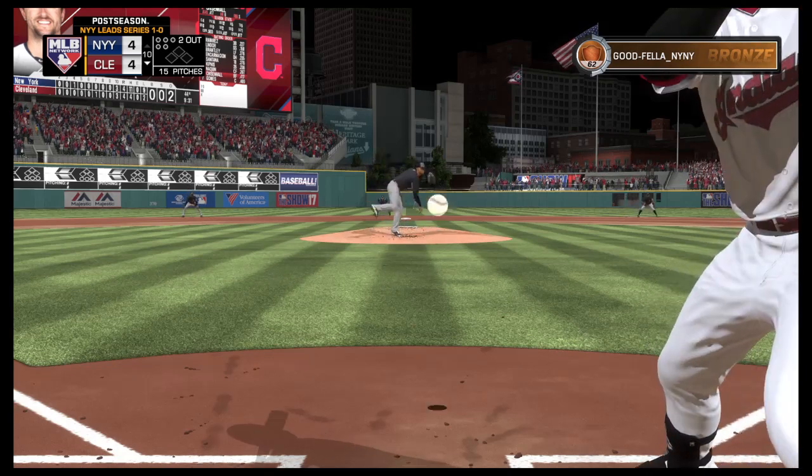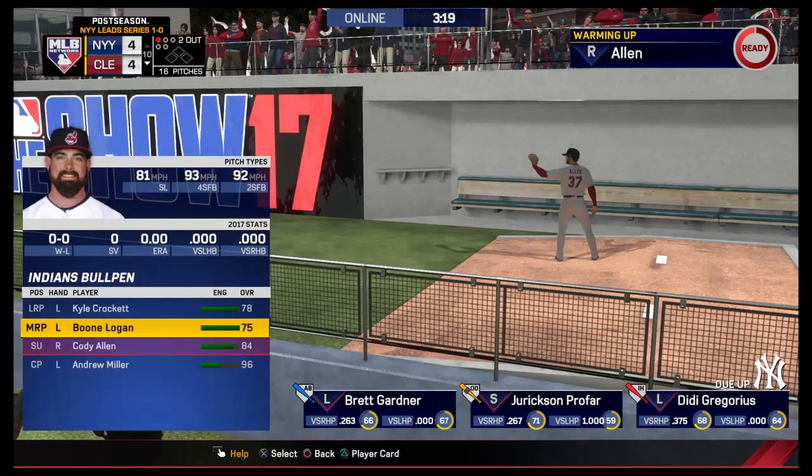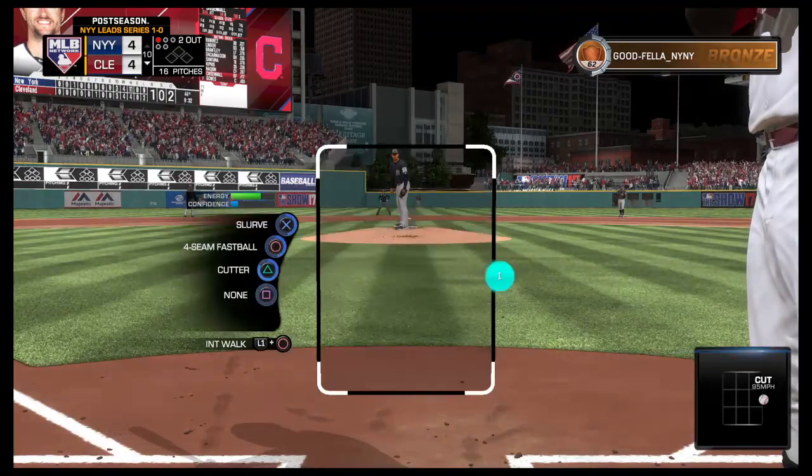First delivery to him on the way. Thought he had the inside corner that time, but it missed for ball 1. Well, this inning pretty much has been one to forget for him, but he's still out there, and it's only going to get worse.